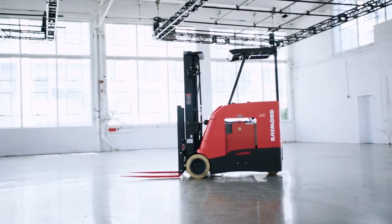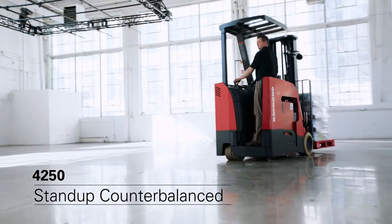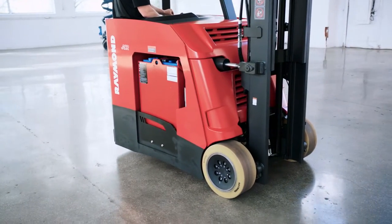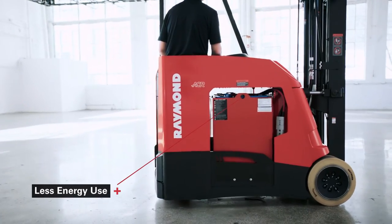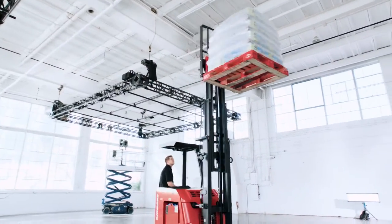At Raymond, we design and build the best lift trucks in the business. And the 4250 stand-up counterbalance is engineered to take productivity to a whole new level. Raymond stand-up forklift trucks use less energy and deliver a lower total cost of ownership than competitive models. They require fewer battery changes and fewer battery charges, which equals more uptime and lower energy costs.